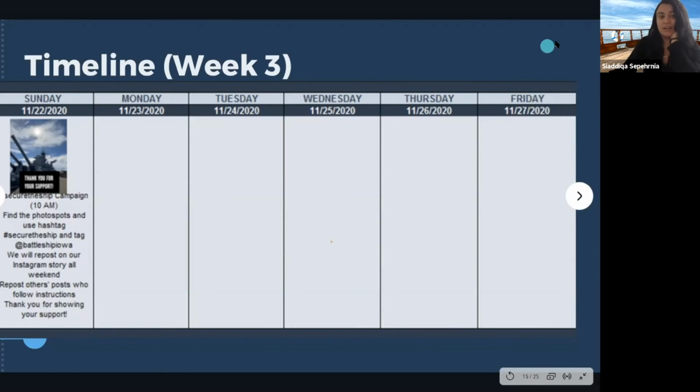And just to add on to that, one of the reasons our campaign was only a week and a half was because during that time, the Battleship was running their own campaign. They didn't want their campaign and our campaign to clash, and so they shaved off a couple of days of our campaign to fit their schedule.